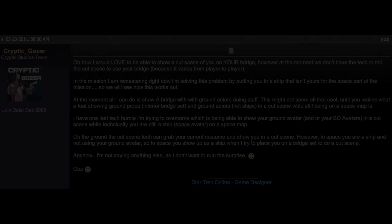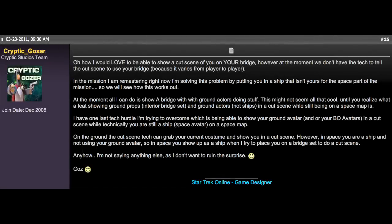Now, there was also a mention about interior cutscenes, also from Gozer. He's been working on these for the remastering. We've gotten interior cutscenes before where you saw the transporter room for the Azure, but this is different because now you're going to be able to go from space and cut to the interior of the ship while you're actually still in space. Yeah, and that's where the new technology is coming in. And one of the greatest things about that is that up until very recently we were told it couldn't happen because you couldn't be on both your bridge and in space at the same time. You couldn't exist in those two realms at the same time in the engine.